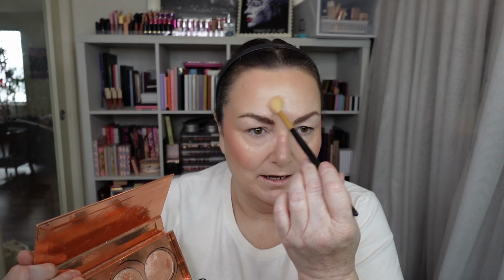So going into the middle shade. Don't really need it with this blush on, but why not? Let's glow up. That's a lot of glow. I definitely do need to see if there is someone that wants that to get some use out of it, because it is really pretty. I'm just not going to use it.